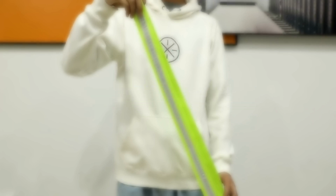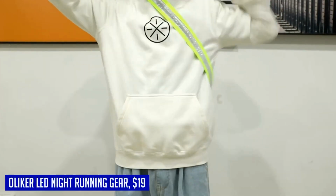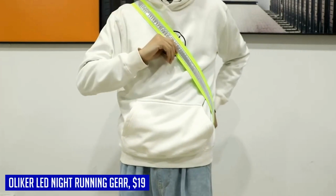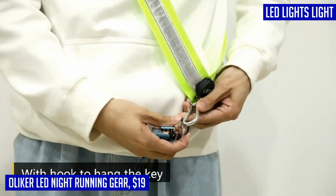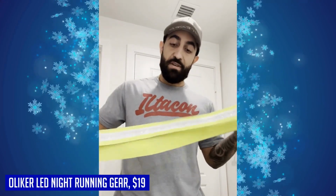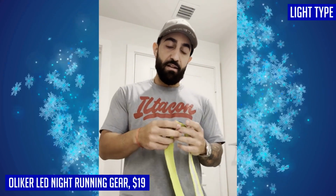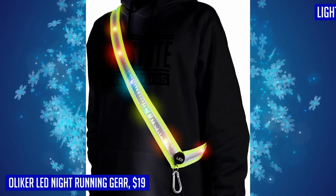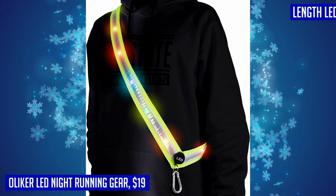If you're an avid night runner, then you know the importance of staying visible and safe. That's why we recommend the Olliker LED Night Running Gear. With its high visibility LED flashing sash, you'll be hard to miss on your night runs. The sash is equipped with super bright LED lights and offers 3 light type options to suit your preference. Whether you choose the flashing strobe setting or the slow/fast flash alternately, this gear will make it safer for you to run at night. Not only is this gear functional, but it's also fashionable.